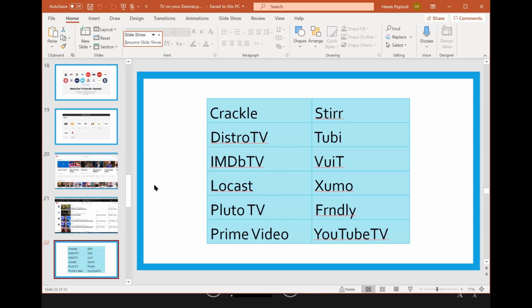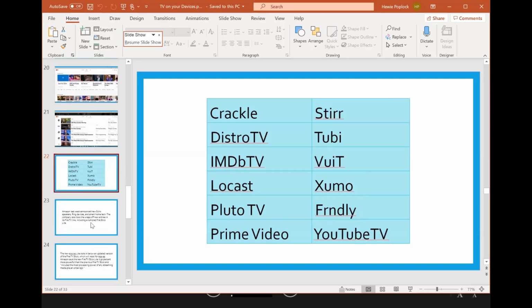Tampa Bay is another. There's only about 20 or 21 metropolitan areas that have it, but you can get everything that you would if you had the most powerful antenna on your roof. That's what Locast will bring through the internet. Pluto TV is free. Prime Video is free if you have a Prime account with Amazon. Stirr is free. Tubi is free. ViewIt is free. Xumo is free. Philo is $5 or $6 a month, and YouTube TV, as I said, is about $75 a month.